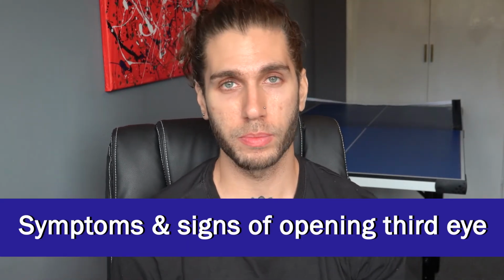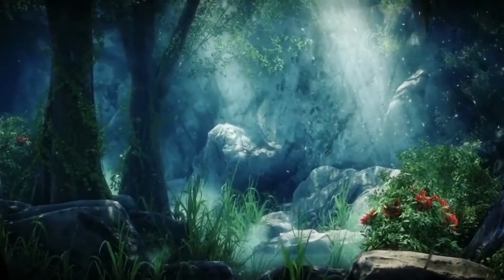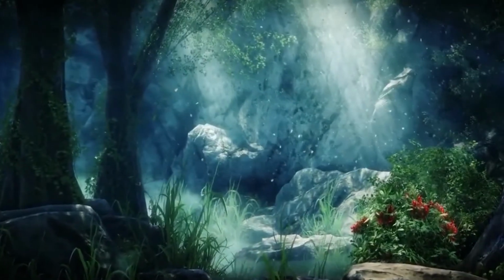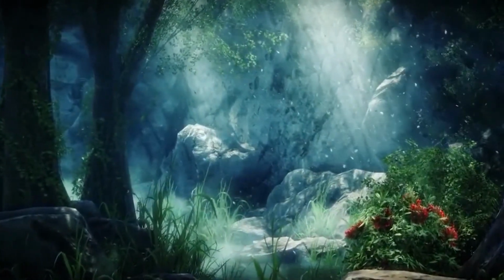All right, so the third eye awakening. What does it actually feel like? What are the symptoms or signs of opening your third eye, and what can you expect? Just try not to be too stressed out about this. In some cases, for beginners, it will be kind of scary and unnerving, because it's a completely new thing you're doing, a new experience, a new set of symptoms. Slightly different to ascension symptoms or ascension signs, but some of them are quite similar.